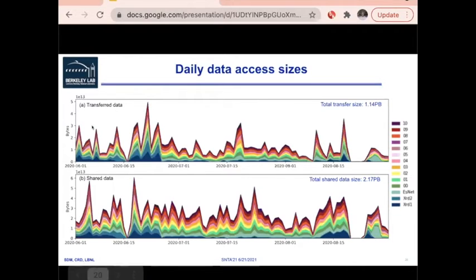So here on top, we have the total transfer size each day in the cache, and on bottom, we have the total share size. And just a note, we switch back to looking at the full regional cache here, so we only have data from June through August of 2020. And overall, throughout the study period, we had 1.14 petabytes of data transfer and around 2.17 petabytes of data that was shared from the cache.